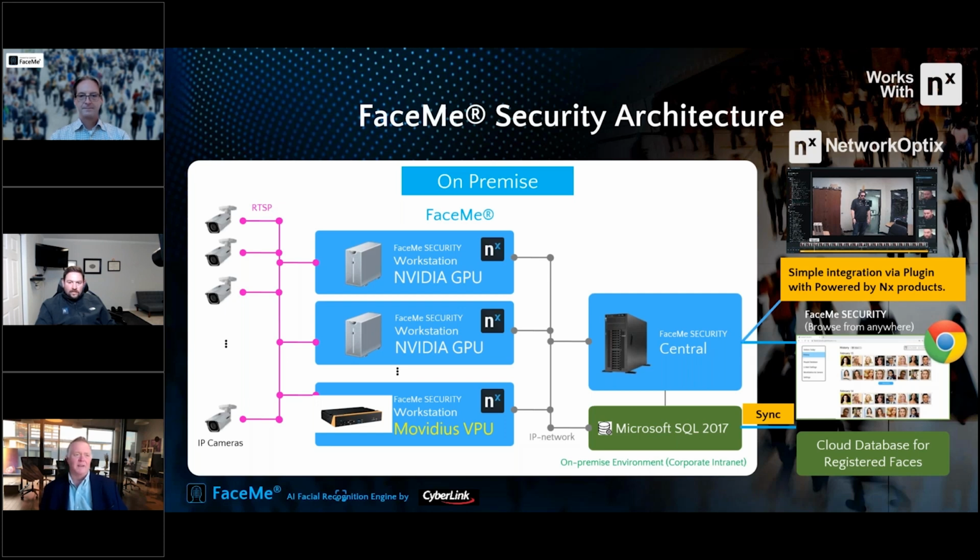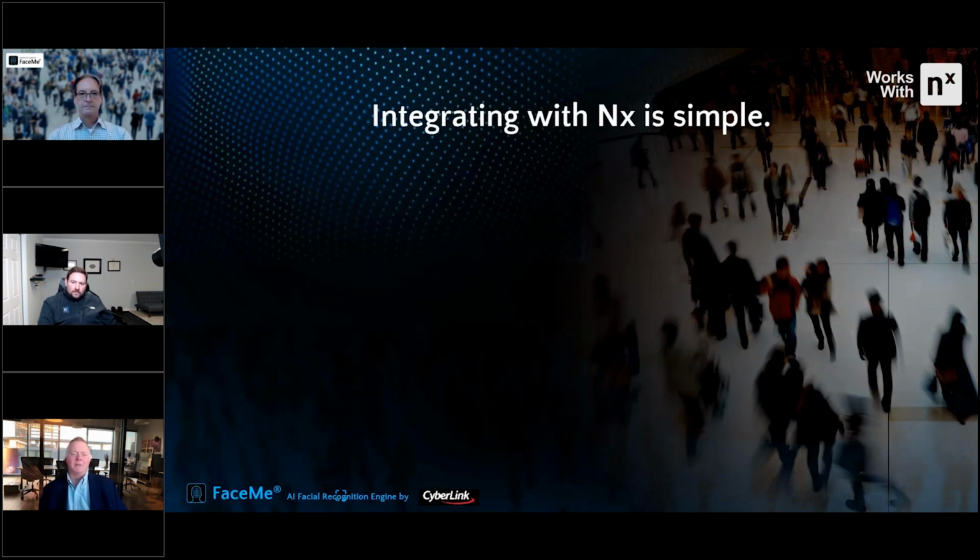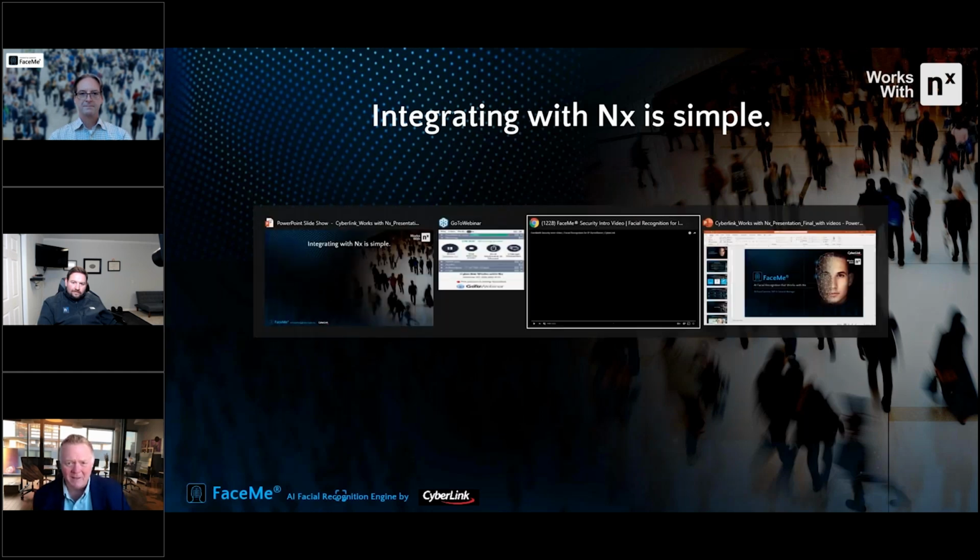So what you're seeing in this slide is more or less the architecture I was showing you on the edge on the left, with the cameras, the workstations, FaceMe Central, everything is the same, except that now you connect from FaceMe Central from the server through a plugin to the powered by NX products. That simple. So on that, we'll play a little video and I will let Tony explain how this thing works.